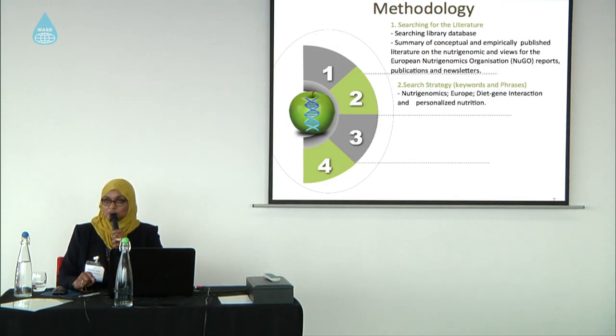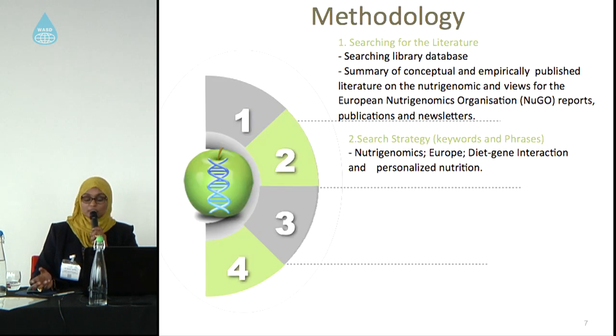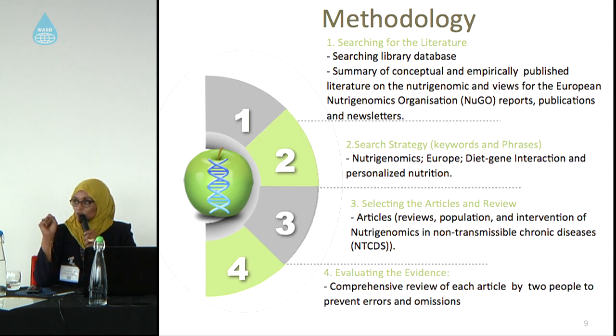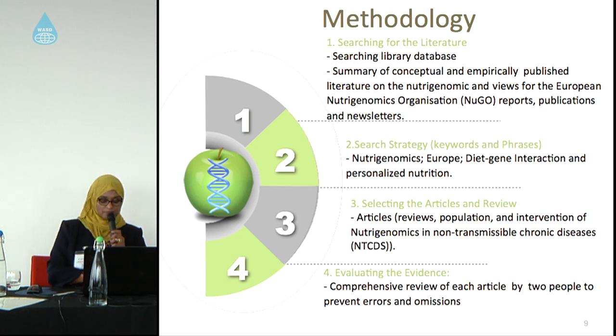For the search strategy, I used keywords and phrases like nutrigenomic, Europe, diet-gene interaction, and mainly individualized or personalized nutrition. The articles selected mainly concerned the use of nutrigenomics in non-transmissible chronic diseases. And finally, all the evidence was evaluated by two people to prevent error and omission in this review.